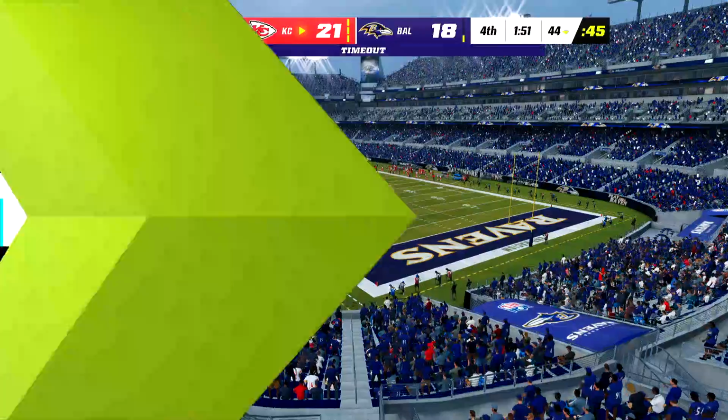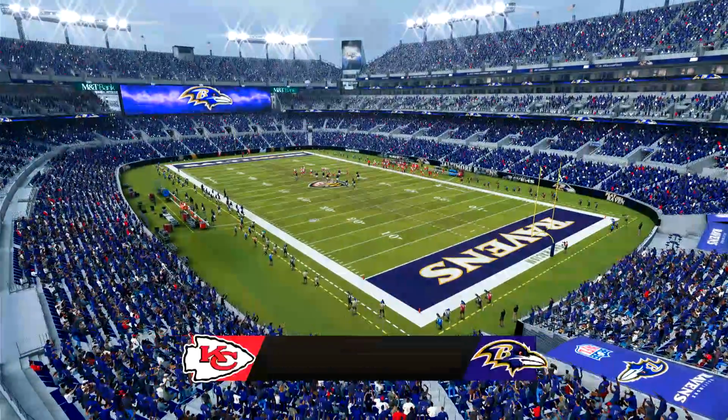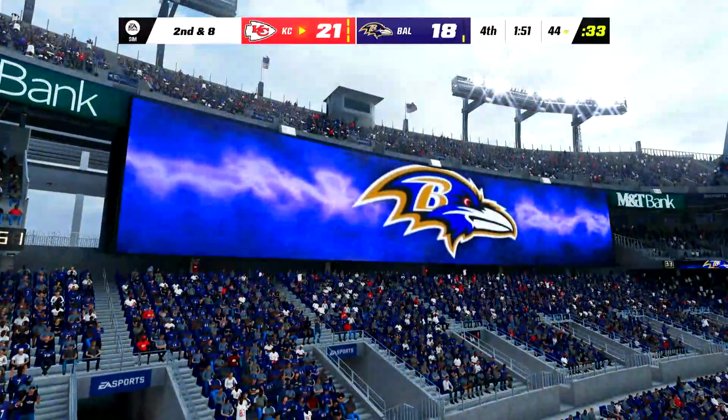And he can only manage to get a couple. 2nd and 8 coming up. Now a timeout called for by the defense. That'll be their 2nd, so one more chance to stop the clock here. And we'll be back.